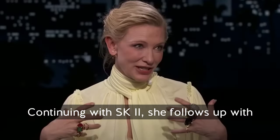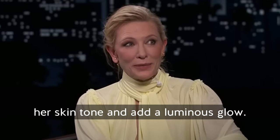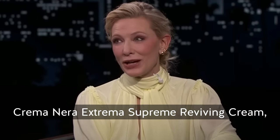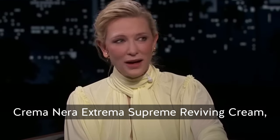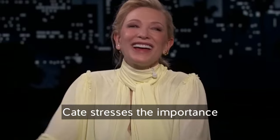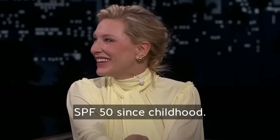Continuing with SK-II, she follows up with their Ultimate Revival Serum to even out her skin tone and add a luminous glow. For moisturizer, she chooses Armani Beauty's Crema Nera Extrema Supreme Reviving Cream, ideal for all skin types and weather conditions. Kate stresses the importance of sun protection. She has used Daylong Extreme SPF 50 since childhood.